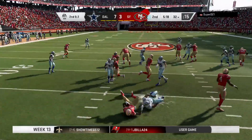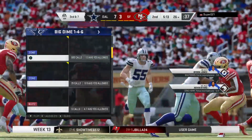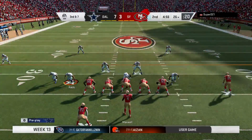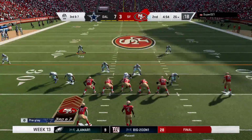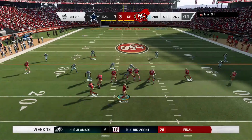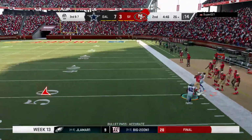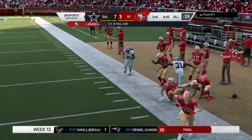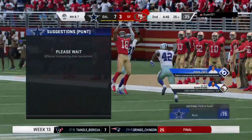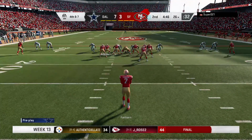On 2nd down, Kamara. And that one blown up quickly as he's going to be stopped before he could even get started. Give him a loss of 6 yards, and it brings up 3rd down. The Niners on 3rd down, 0 for 3 to this point. They could use a conversion. This is 3rd and 7. Looking to throw. Maxwell. And that will be incomplete. They went with a dime look on defense. 2 extra defensive backs on the field and covered up essentially every blade of grass. That allowed them to disrupt the play.